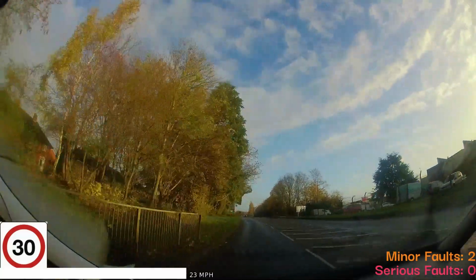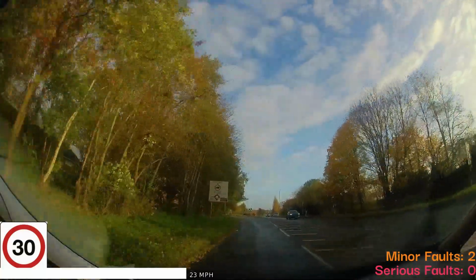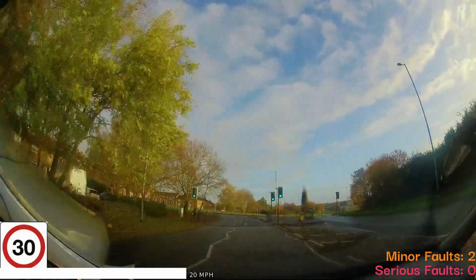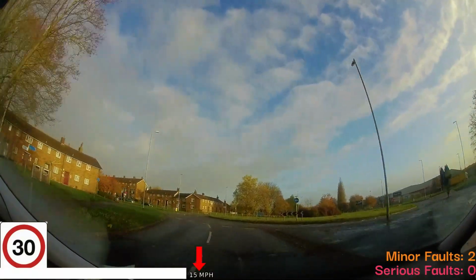At the roundabout, turn right, third exit. The candidate could take up the right-hand lane a little earlier, but they didn't affect or confuse anyone with their positioning here. Again, a nice, empty roundabout.